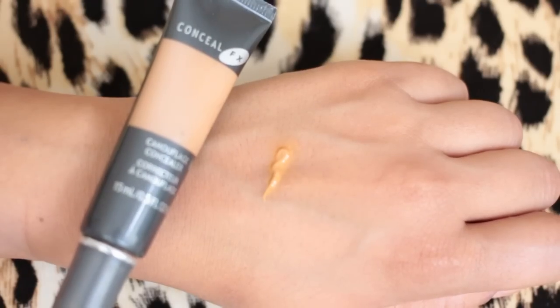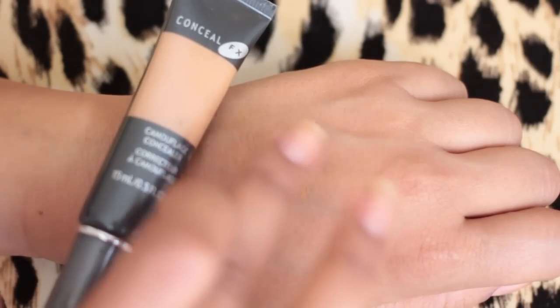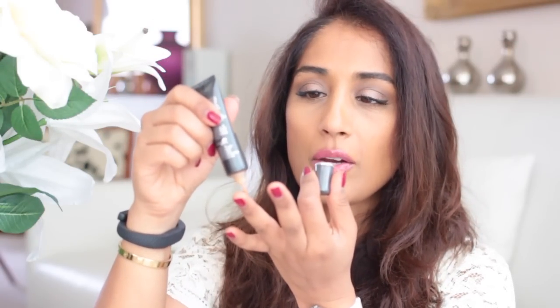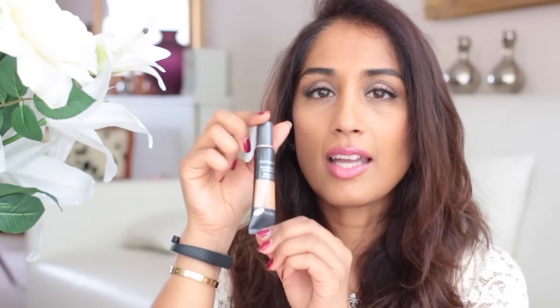And this is the Conceal Fx, and I wear this in Deep. This is a different kind of packaging. Again, it's a little tube, so I would squeeze out a tiny amount onto my ring fingers. Again, pat the 2 together and just apply it under the eyes. This one does need shaking before you use it, because otherwise the pigment and the liquid part of it tends to separate a bit, and when you squeeze it out you don't really get the intensity of the pigment that you want. So I always give this a little shake before I use this.